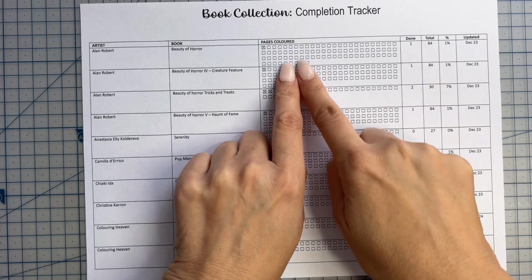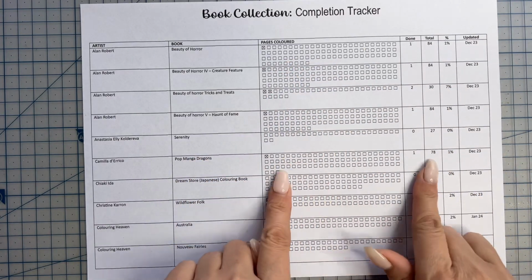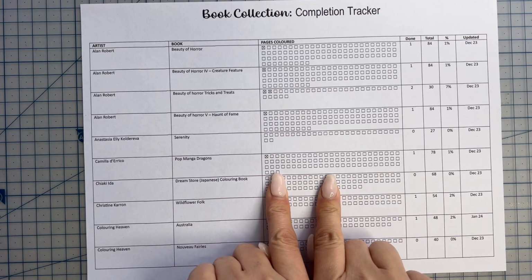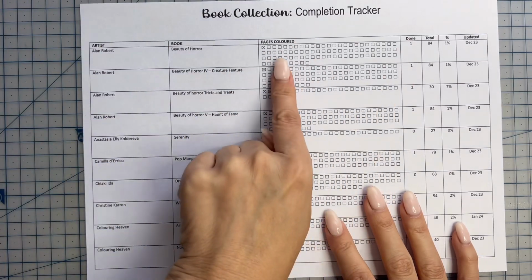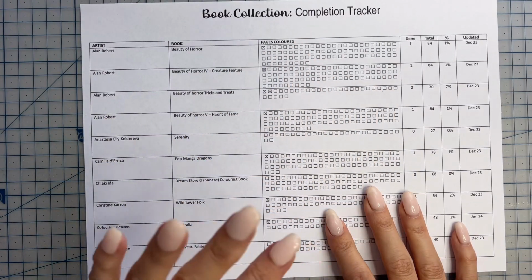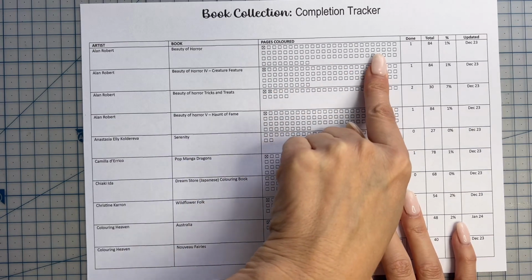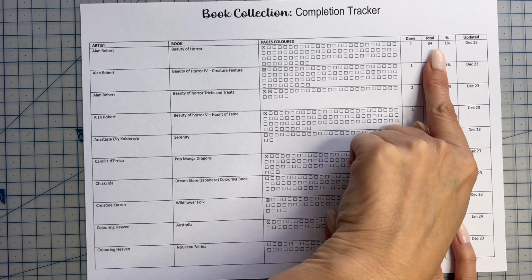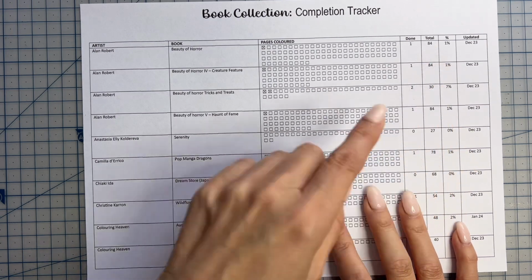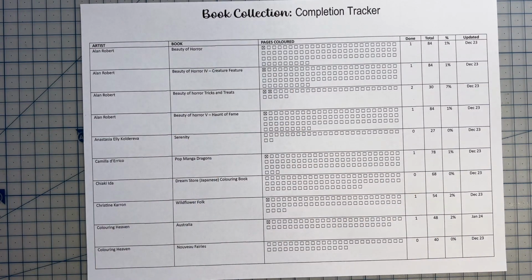I have put only 84 boxes here, so 30 boxes here, 27 here, 78 here, etc. If there is more than 100 pages in the book, I've only allowed 100. So I do have a few books in my collection that have over 100 pages. I've just put 100, and I've written the actual total in the total column because I'm probably never going to complete more than 100 pages in that book. Very unlikely, and if I do, I'm going to know at that point that I'm close to completion. So that is fine with me.